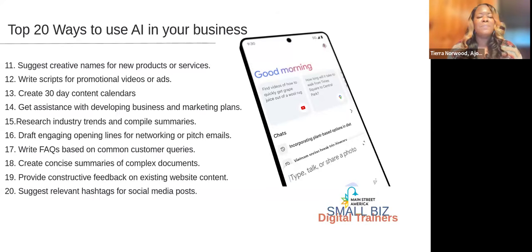And then lastly, I just wanted to wrap it up with another very easy way to use Gemini for your business, and that's simply for hashtags. And as platforms such as Instagram and TikTok continue to grow, one thing that they're becoming are mini search engines. So, no, they're not the Google or the Yahoos of the world, but people go to TikTok to search for products and services that they're interested in.